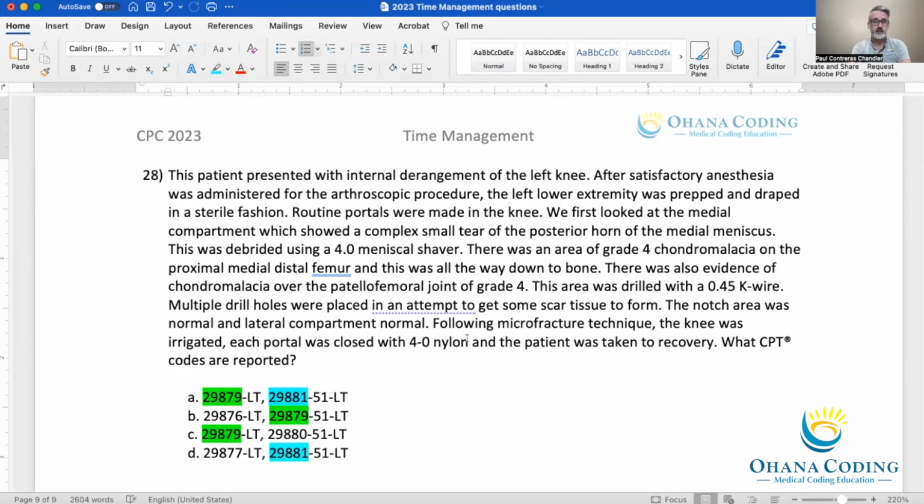So I'm liking alpha because all the other ones only have a code in there once. Since alpha is the only option that has the same codes, the ones we have twice listed, that's why I'm liking that answer. So I'm going to look up 29881 first. That way I can eliminate out 2 options by looking up that code.